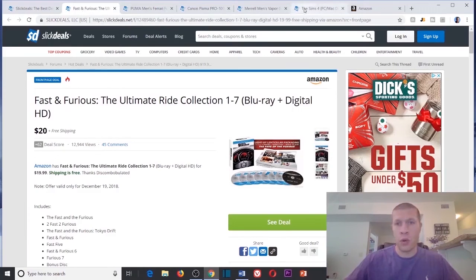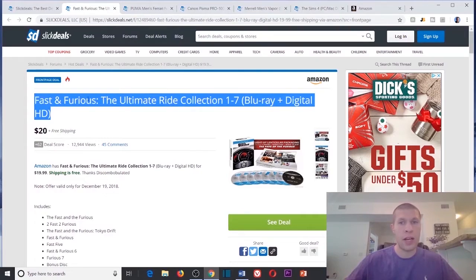Let's hop in and start sourcing. Let's check this one first. Fast and the Furious Ultimate Ride Collect. I like to go after the ones that are already selling on Amazon because I know that they retail on Amazon at a specific price, and I can get them cheaper through the coupon code on Slickdeals, or whatever the bulk deal site or coupon code site that you're using.